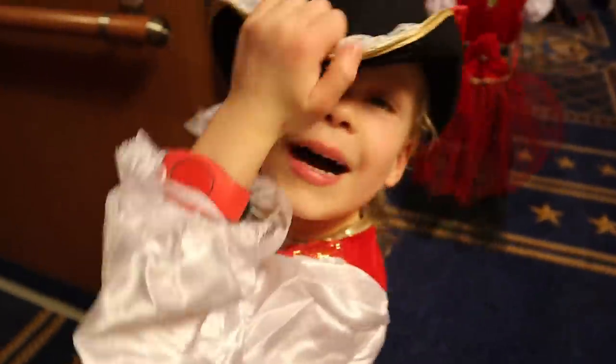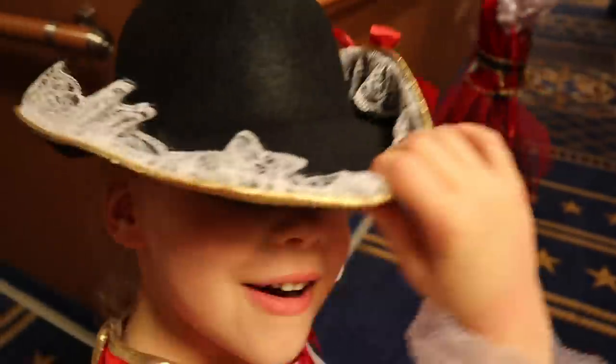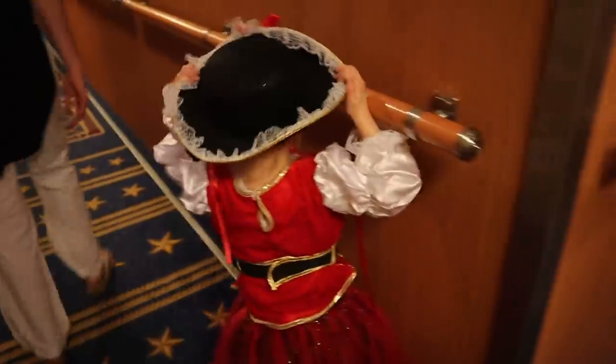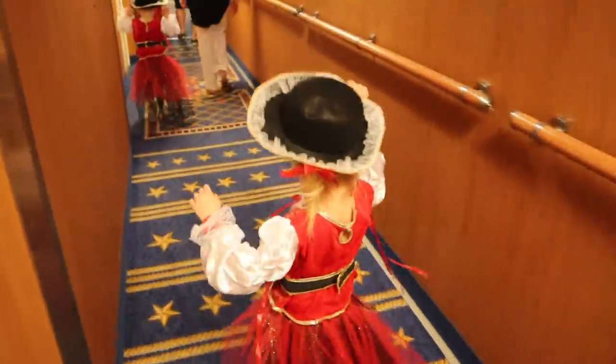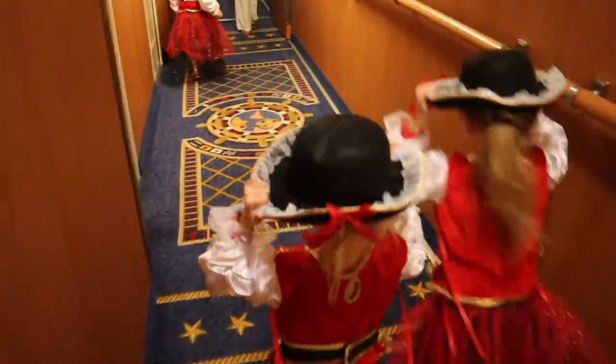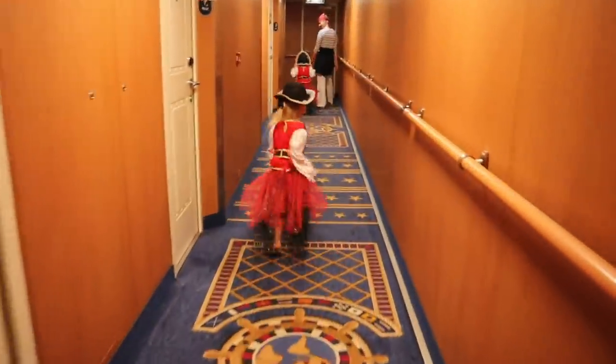Oh my goodness. Evie, what do you want to be? I want to be Pirate Evie. Pirate Evie, I love that. Pirate sister, yeah, you can be. Oh, I love that little head bow. All right, you guys, they do pirate night. They put these on your beds today so that everyone has something to wear. But I packed little pirate princess costumes for the girls because I knew that they would love them. And they do.